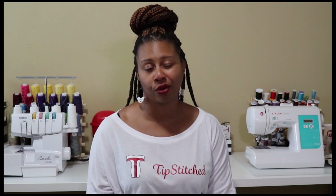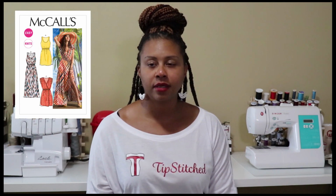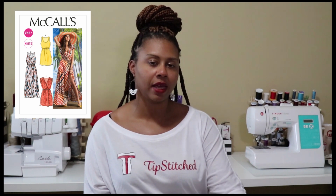Another pattern, because I think that's a pretty obvious one, I think a lot of people would probably pick that one, is McCall 6744. Now, this is a summer pattern that has two dress lengths, knee length and long.